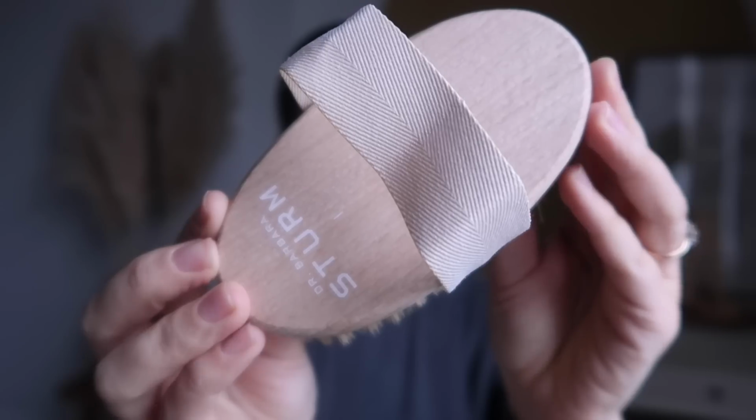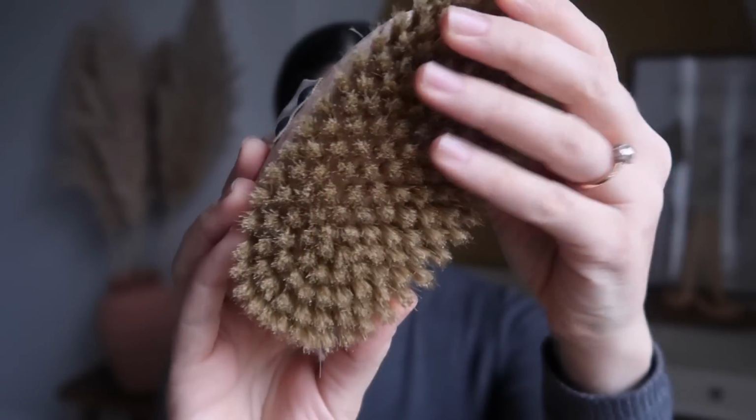So part of that, I wanted to try a dry brush. Now the idea of a dry brush is that you use it in circular motions, starting from your feet, working up your body, and it helps circulate blood, helps keep your skin feeling good. It's slightly exfoliating. So I ordered the Dr. Sturm one. I think you can pick from a medium or a firm, and I was a bit nervous. I wasn't sure which one to try, but I went for medium because this is the first time I've used a dry brush. I don't want something that's gonna hurt my skin, because obviously you can hear in the name dry brush, you do it on dry skin, which just feels a bit wrong.